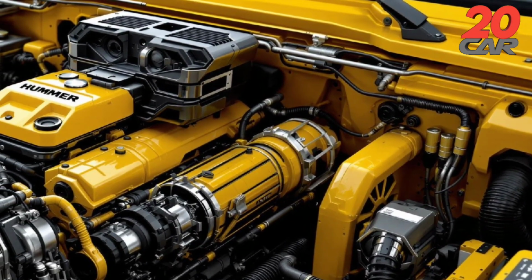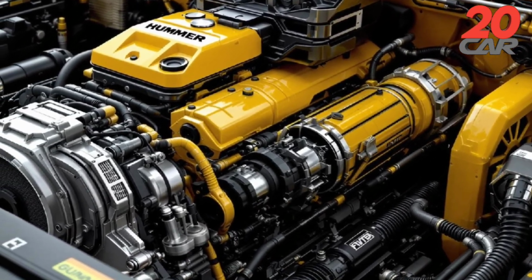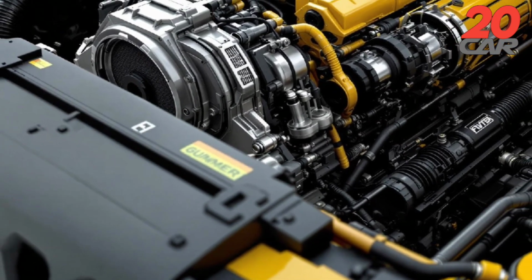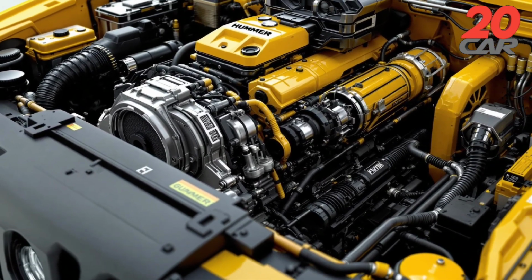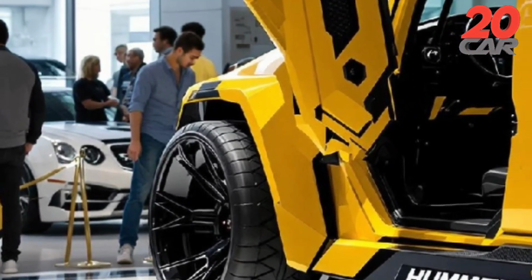Facing competition from the Ford Bronco Raptor and Mercedes G-Class 4x4 squared, the H1 remains king of extreme terrain. But its astronomical price, oversized dimensions, and limited practicality make it a machine for the truly fearless. For those who refuse to be tamed, will you claim the ultimate off-road throne?